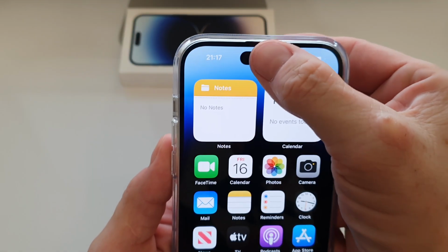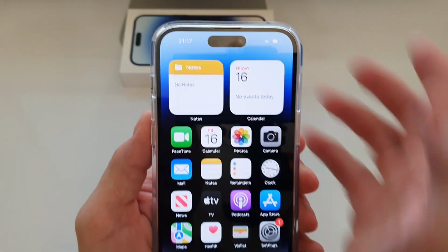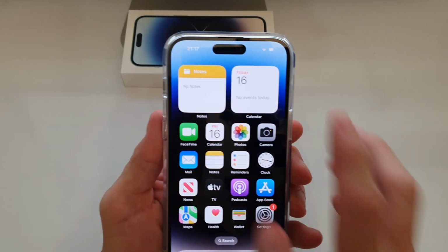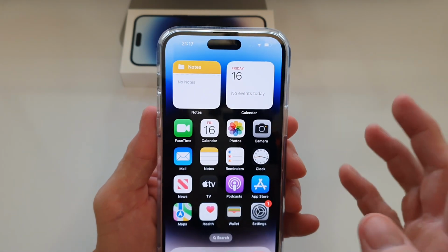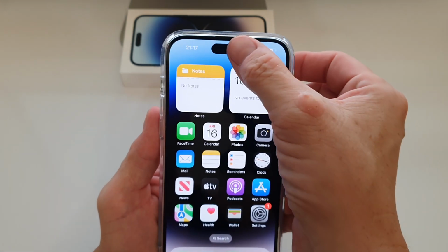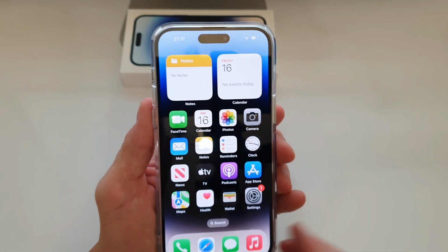And if we press on it just there, you can see it does a little bit of a shake. Now what this is, it's an interactive part of the screen. We do have the camera and sensors in there. And one thing I am a little bit concerned about is that where the camera is, if you're touching this, you're going to be getting your grubby fingers over that, which could mess around with the lens.